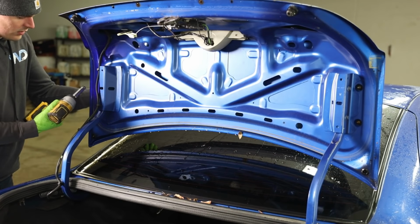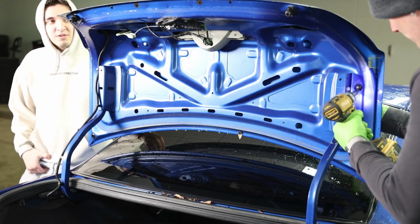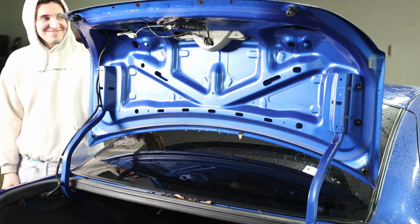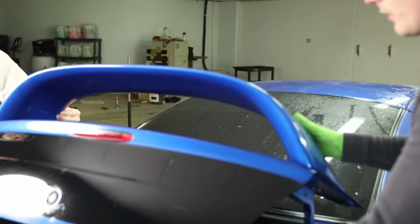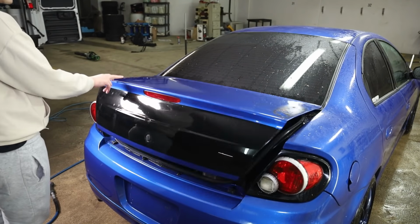And at this point, we knew there was probably a bunch of junk underneath the spoiler where it sat on the trunk, so we went ahead and took it off and then cleaned underneath it. And when he puts it back on, it's usually a good idea to use 3M just to secure it to the trunk lid, but there's at least bolts holding it down for now.